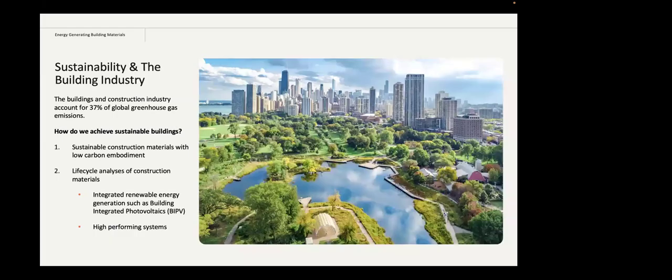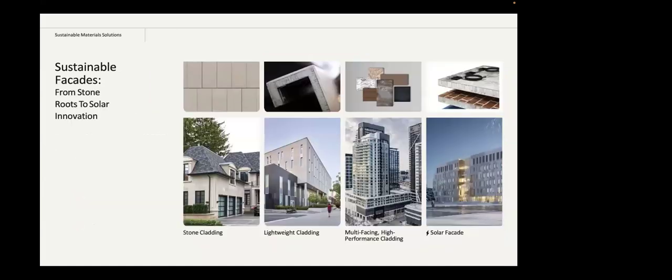So, introduction. The buildings and construction industry account for roughly 30% of global greenhouse gas emissions. So how do we achieve sustainable buildings? Sustainable construction materials with low carbon embodiment, obviously, is what we need. The life cycle analysis of construction materials is really important. Integrated renewable energy generation such as BIPV and other high performing systems is how we achieve sustainability.